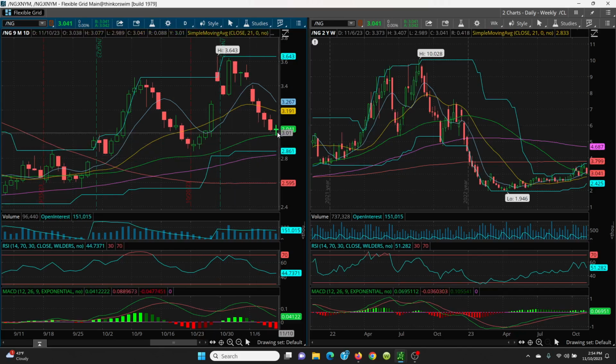This could run all the way back up to the 3.19 and possibly 3.26. So what you want to do here on Sunday night or Monday morning is look to today's high. That's 3.07. And then we want to look to this candle here. That's 3.09. And then we want to go to this 8-day first, at 3.12. And then we come up to the candle here at 3.19. Above that, we go 3.26.